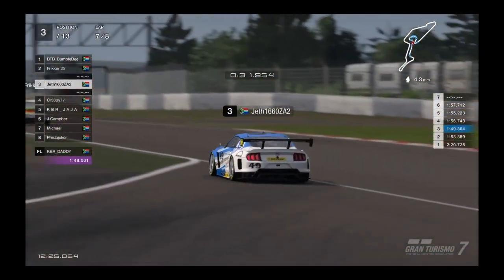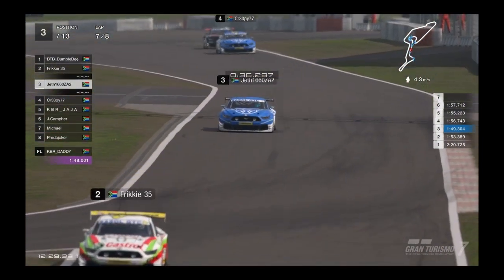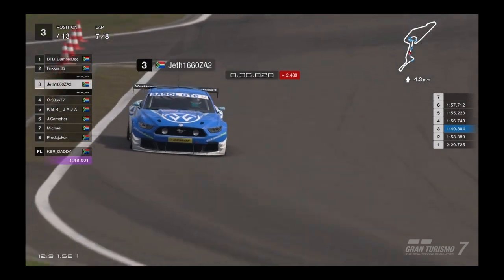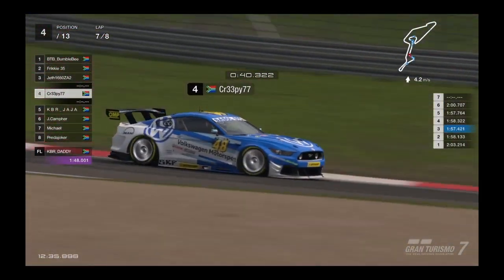Jeffro's pushing it and really pushing his car. Jeffro knows he's running out of time, and behind him is Creepy. Creepy has lost a little bit of time with that penalty he had, and he's having a fight of the series here at the moment.